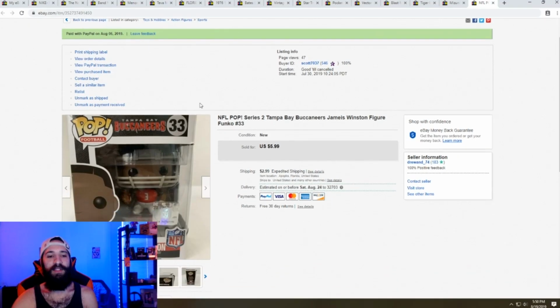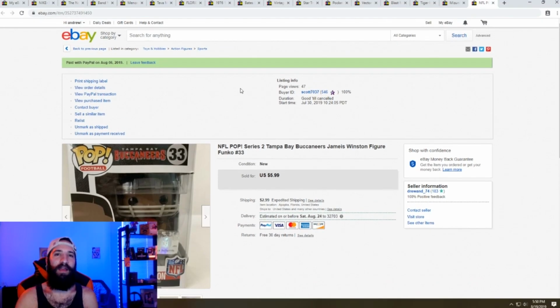This is a little Funko Pop I picked up at the bins. I paid 49 cents for it. It's a Jameis Winston Tampa Bay Buccaneers. I picked it up just because I knew that Funko Pops are popular, and when I got home I found out that it was only about a $5-6 pop in the condition.